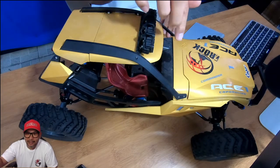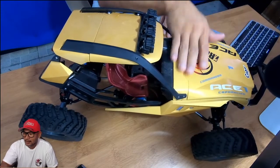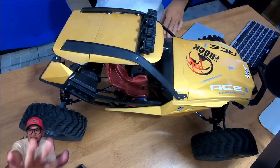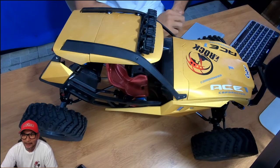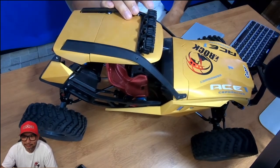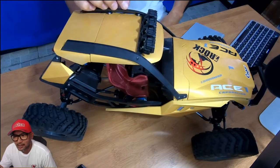Funny, I thought this was in the storage, there's quite a bit of dust on it. As you can see, look at this. Yeah, this was stuck in storage. I pulled it out of the grave, as you can see. And how long have I owned this? Just about 2 years I've owned this Capo Ace 1.